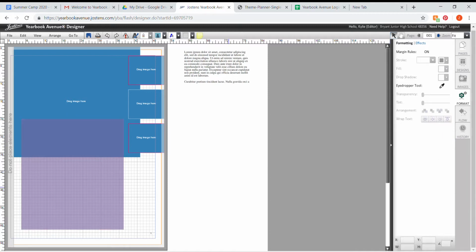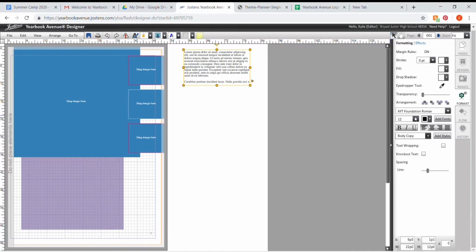Or maybe I want to do a background in triangles. So I could change it to triangles, and I could do my background. Maybe I don't want this on top. So I go to arrangement and I put send to back. Okay, so there's tons of different things I can do here with formatting, with my fonts. I want this to be nice and big and bold.